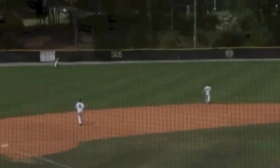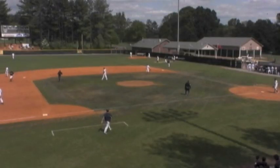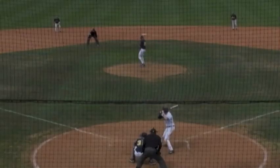Edwards stands in. High fly ball, left field. Brandt going back. Still going back, and that's gone. Right over the 365 mark. It's a one-run ball game as Trevor Edwards goes the opposite way for a home run.